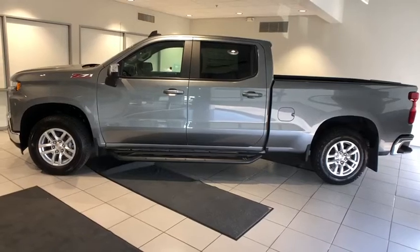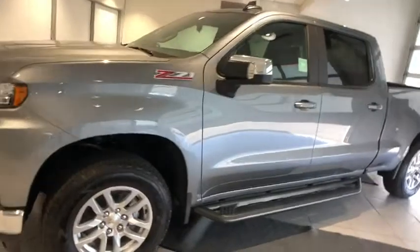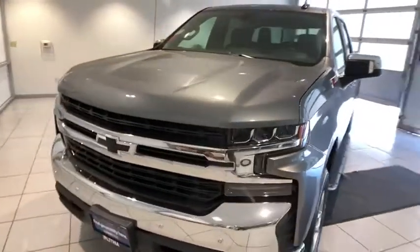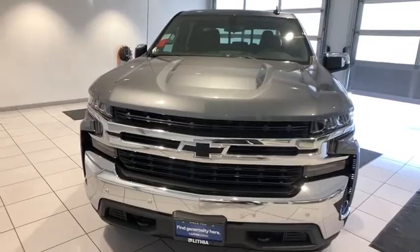We are pleased to show you the 2020 Chevrolet Silverado 1500 Crew Cab. Thanks to its rigid frame and advanced construction techniques, the Chevrolet Silverado 1500 Crew Cab offers a markedly better ride and handling combination than many of its competitors.